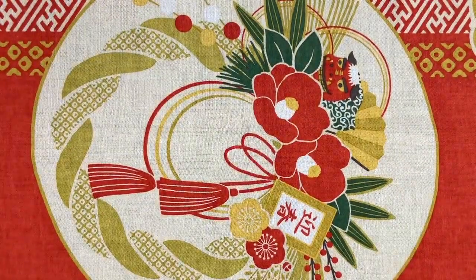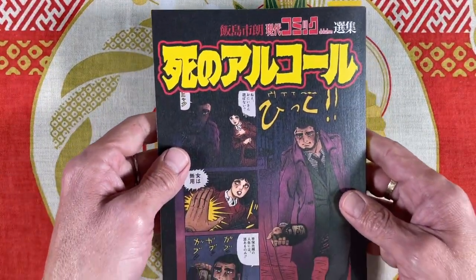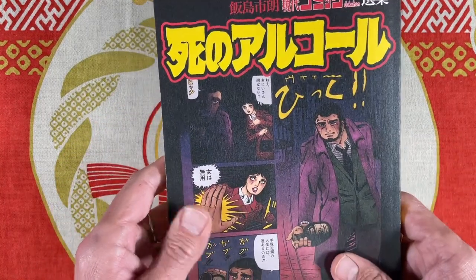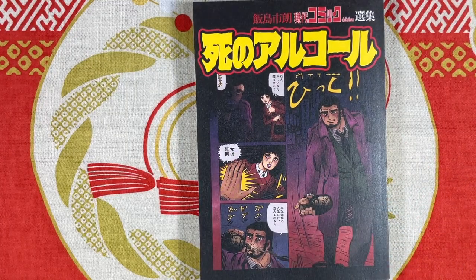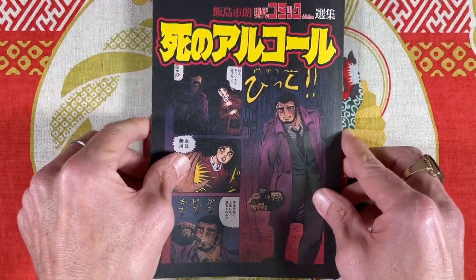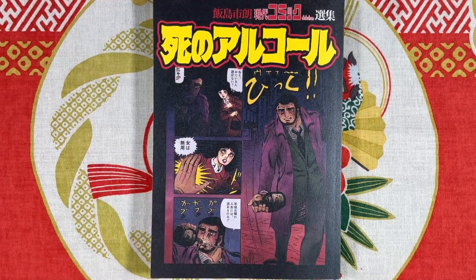And then finally, right here, Iijima Shiro. I've talked about it before, the three volume series that were reprinted from Comic Black, I Married a Gorilla. And then there's a couple of others, right? There was the horror tits, the birth of the human fruit, and this one, which is amazing. This is Shi no Arukoru, or Alcohol of Death.